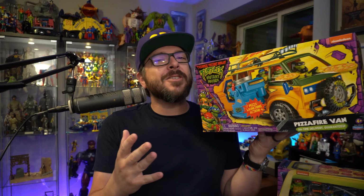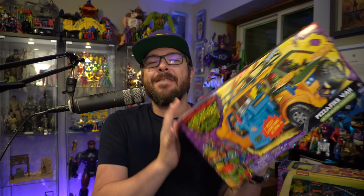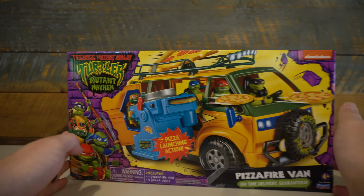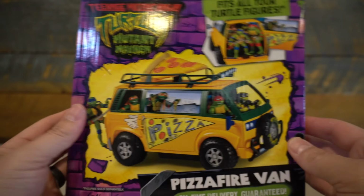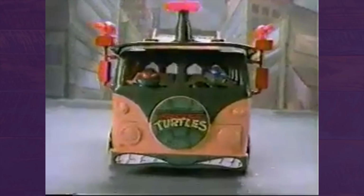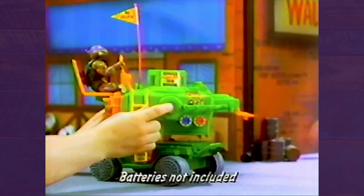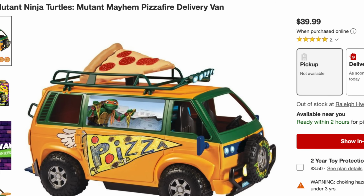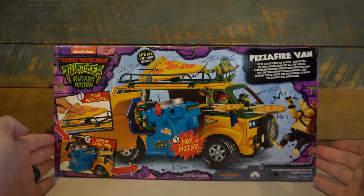What are the Teenage Mutant Ninja Turtles without their party wagon? And I love that we got a new one with this movie and this toy line. The Pizza Fire Van was a must-buy the second I saw it. It combines two of the classic vehicles from quite a few turtle lines, the party wagon and the pizza thrower. It's a tad spendy at $39.99, and I assume that's because of the included pizza thrower.